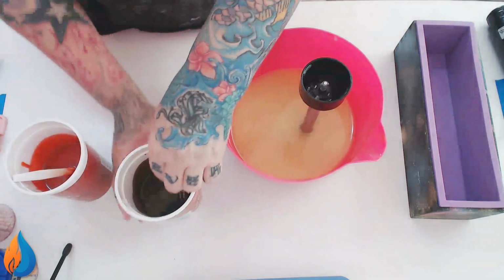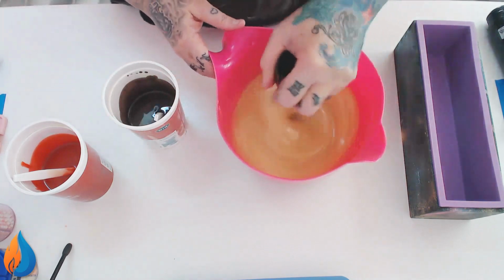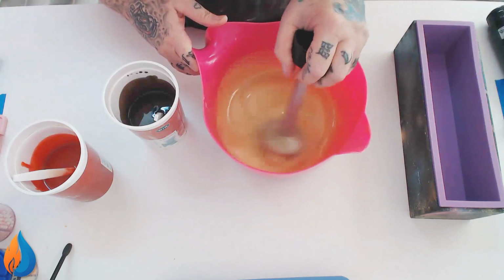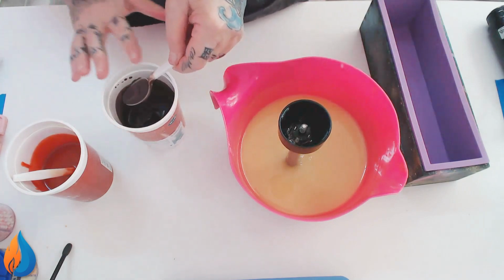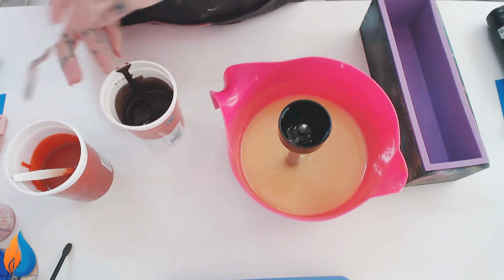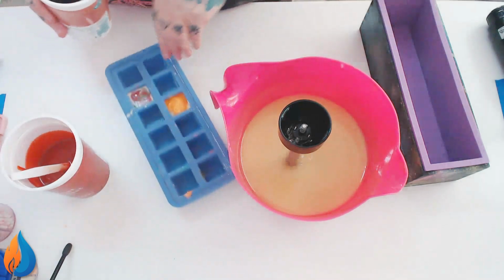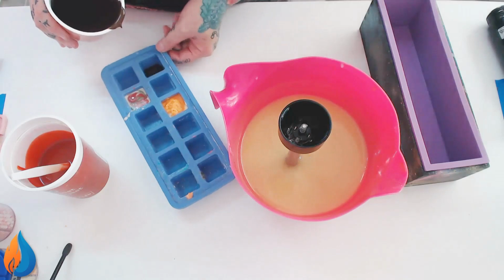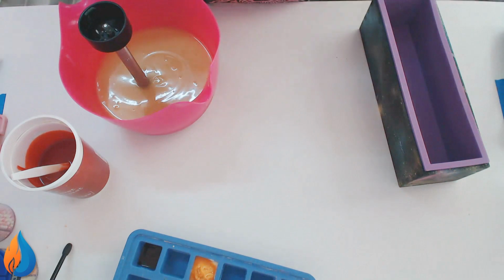Okay, this smells really nice. It's more floral now, and now it's thickening. Okay, well, alright. I'm going to do layers then with this, just simple layers. I'm going to do this brown on the bottom. So, come here. And then over there.